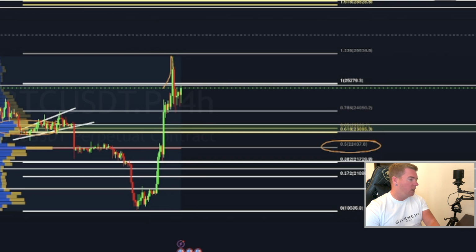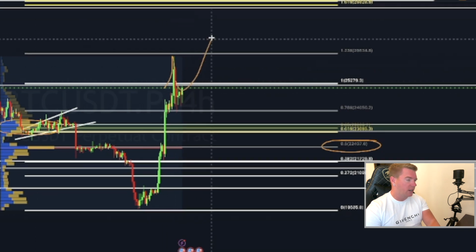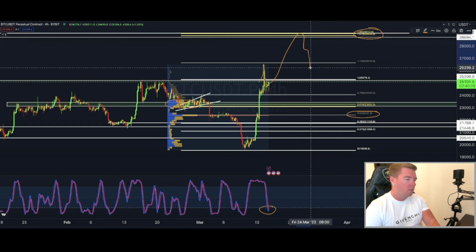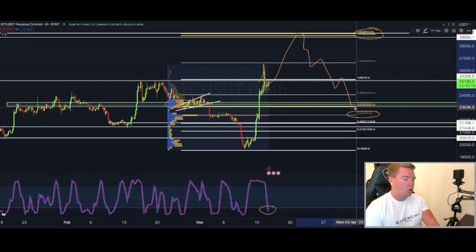So that could be actually looking something like this here, where we go all the way up here to $28,000, blow off top, come down, really nasty in my opinion is how we come down here, do something like this, and then we have to see where we're going to land, either here in the golden pocket or even slightly below that with a wick, and then come back up here, trade sideways and go higher.